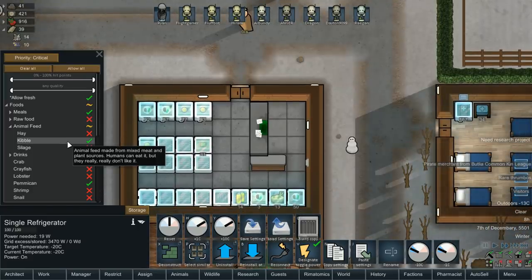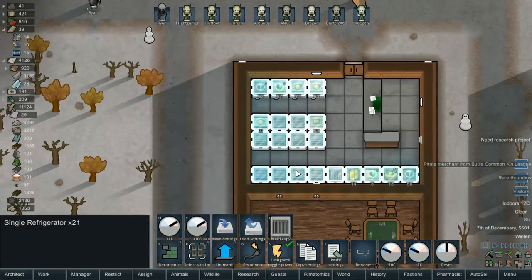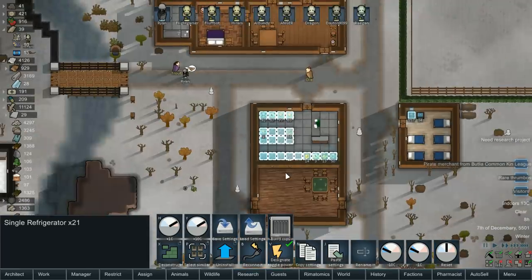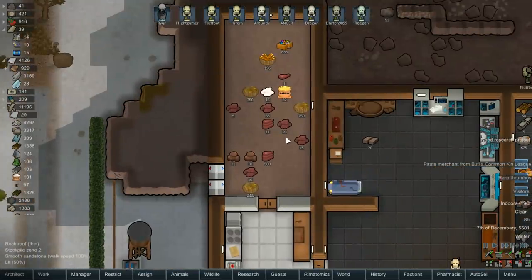So obviously we're not going to be selling that for the sake of them eating it, hopefully. But it would be a good thing to have there. So then we're going to want to copy that and make sure that it's only these 21. Nothing else got selected. And paste. So hopefully that works out fine.